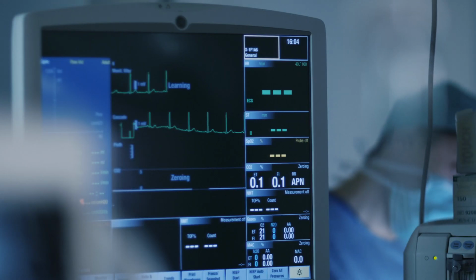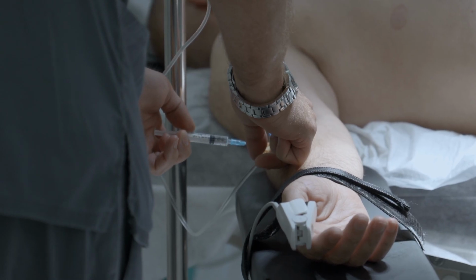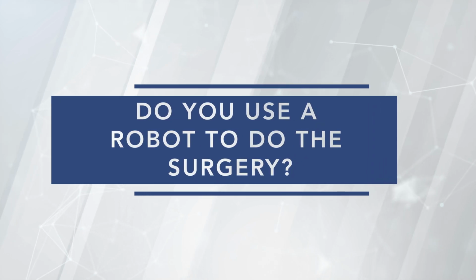So almost no one requires a Foley catheter for either a total knee or a total hip replacement. The requirement for a breathing tube, also called intubation, depends again on which method of anesthesia is utilized for your surgery. General anesthesia requires a breathing tube. A regional anesthetic typically does not. Do you use a robot to do the surgery?